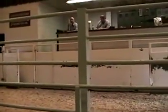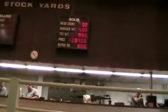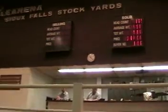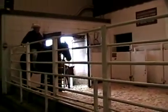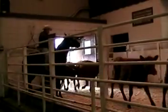That's all that. Thanks. Nice cattle. There you go. Walnut Grove. They came in here yesterday. I need something green, boys. We got them here a little wet.